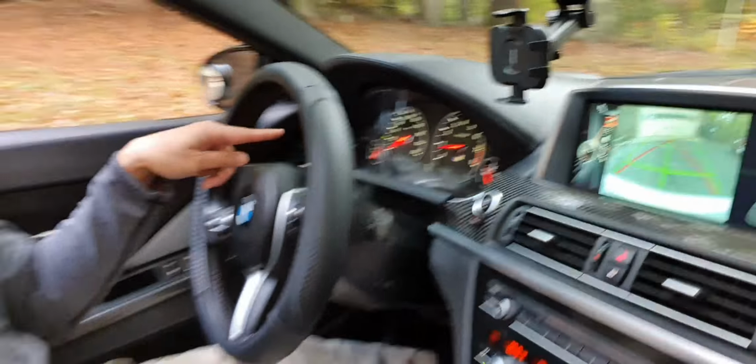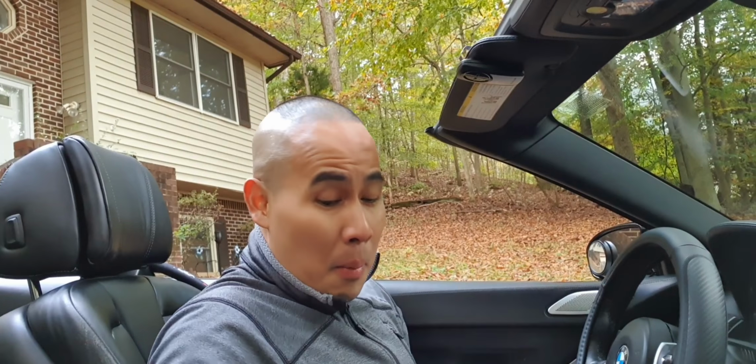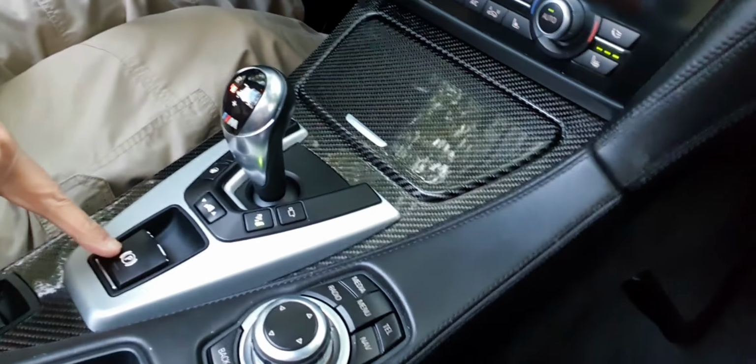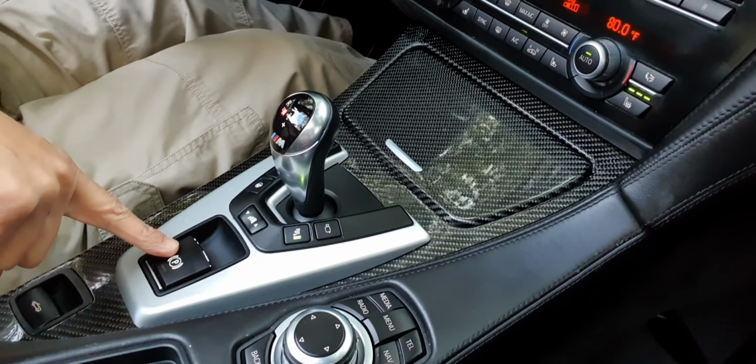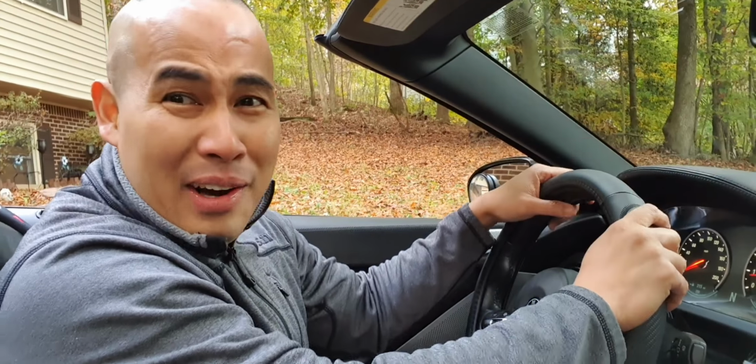And the thing about this car is, when it is in neutral and you are on an incline, make sure you put the parking brake, which is right here. Otherwise, you open the door and your car will go forward. I don't want my car to go forward.